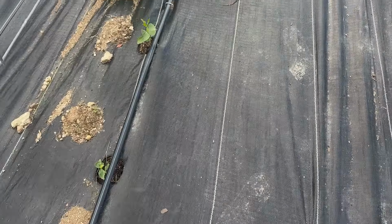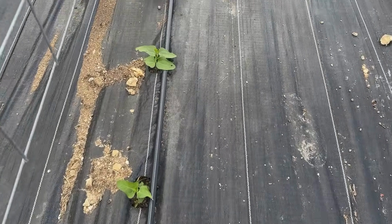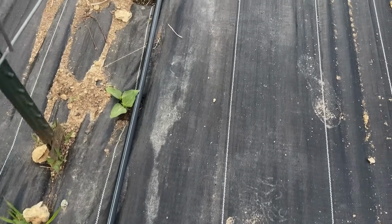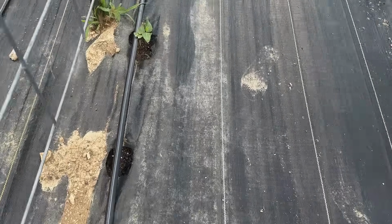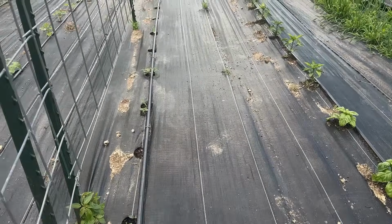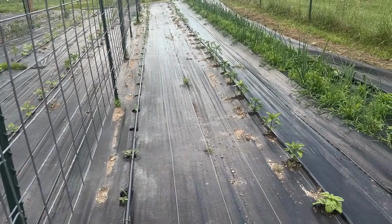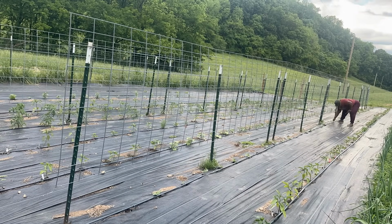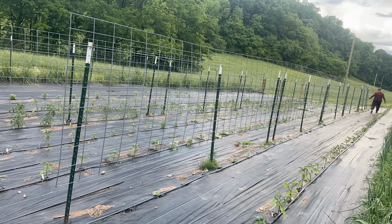But as I walk down, you'll see, for the most part, pretty good germination already. That's the weed I just need to get up. But pretty good germination. There's another hole that's not germinated. But if we walk all the way down, for the most part, it is pretty good. Okay, so there was only about 6 spaces, and so 6 out of like 60 holes, that's pretty good.